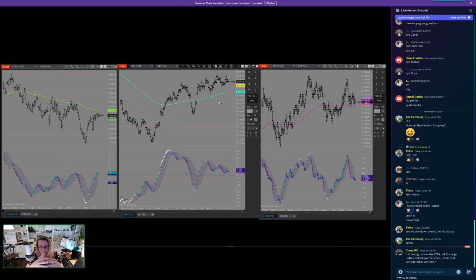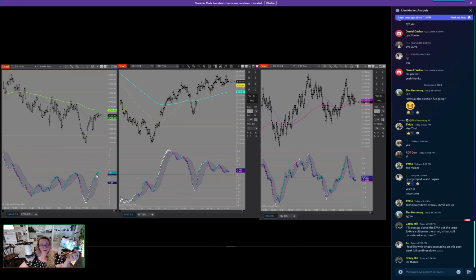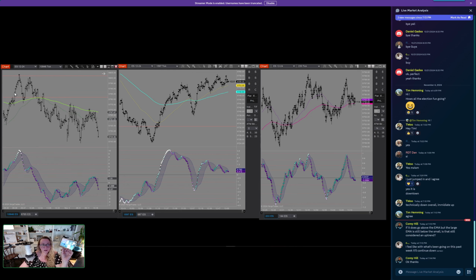If it does go above the EMA, but the large EMA is still below the small, is that still considered an uptrend? It's not about considering it an uptrend. It's about considering the direction to change on that chart. So if it gets back above both the EMAs and back above the zero line, and not just above, we want to see it break away, with the second bar not touching either of the EMAs and the MACDs above the zero line. That is our direction up.